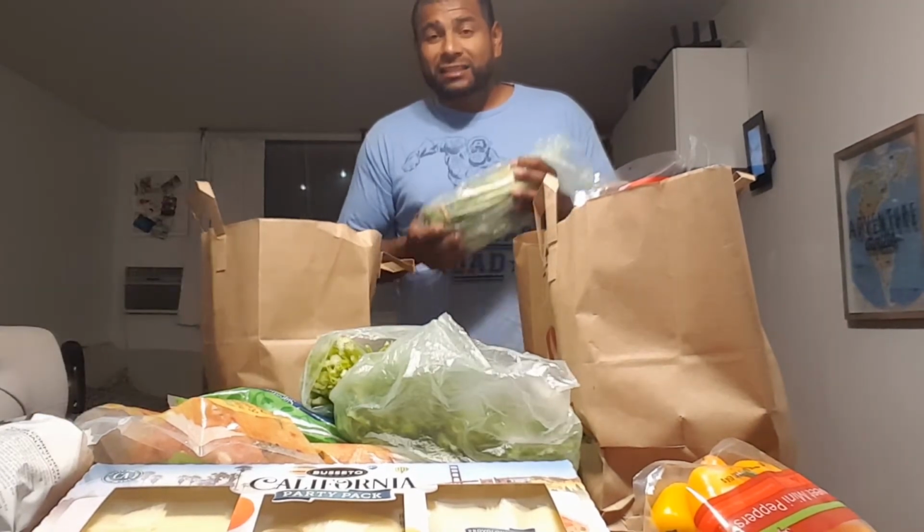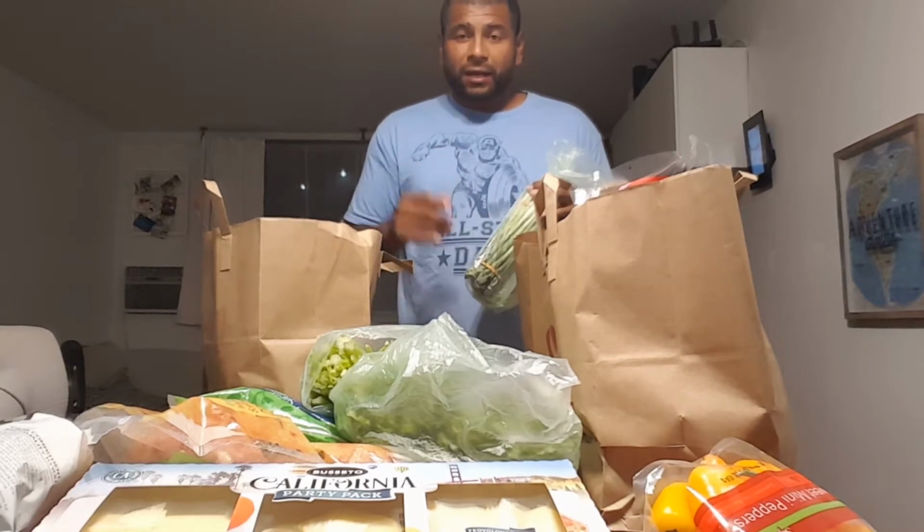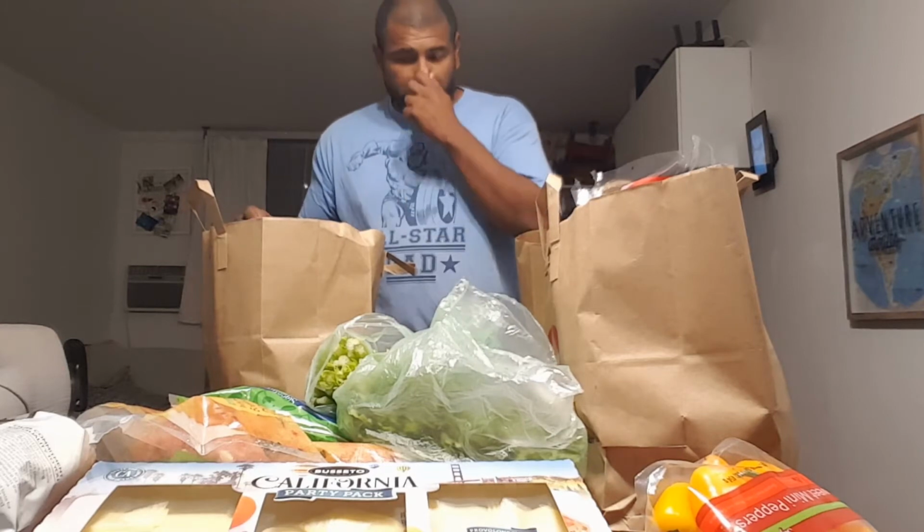So this here is just some asparagus, and then I got some bacon that I'm gonna wrap around it, throw in the oven, and have as appetizers. If you notice, there's a trend. A lot of these vegetables are green, so keep that in mind.